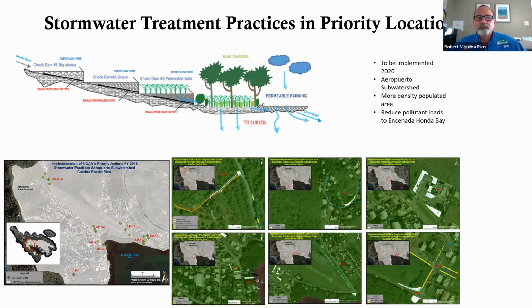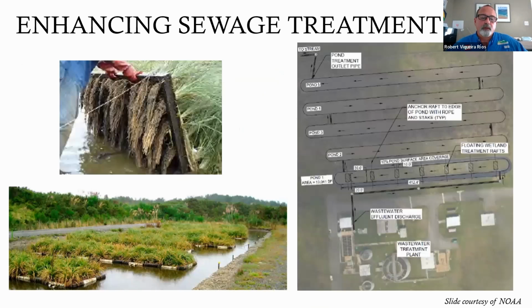We also have funding to create a pilot project for stormwater treatment in the town of Culebra. So we are currently doing design and identification of the areas to implement this green infrastructure. One of the key factors that were recommended in the watershed management plan was the reduction of nutrients generated by the sewage treatment plant in Culebra. So we have funding for another pilot project to develop a series of filtration wetland systems.